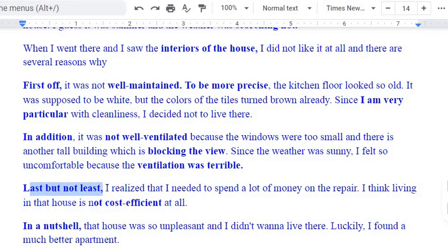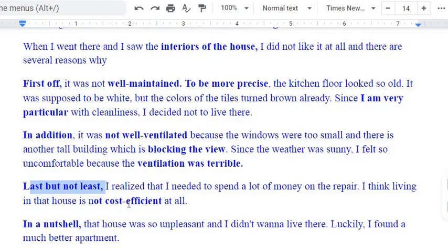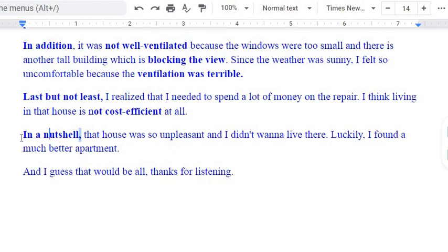Okay, last but not least, instead of saying "finally," say "in a nutshell." Instead of saying "in conclusion"—in conclusion is quite formal—you can use this one, "in a nutshell." It's completely okay to use informal expressions in IELTS speaking. In fact, idioms are informal, idiomatic expressions.